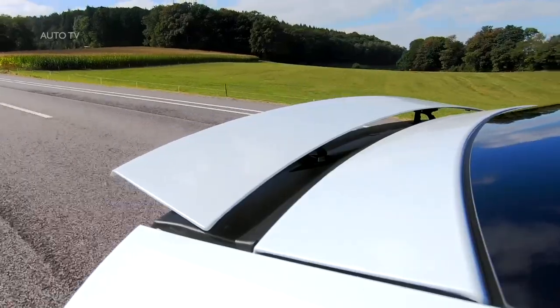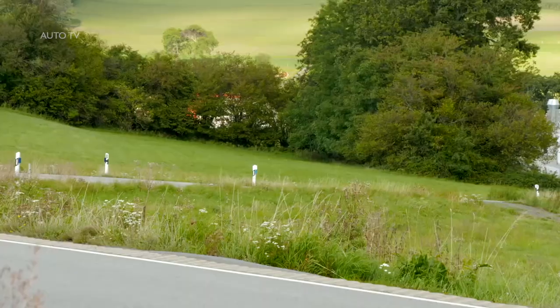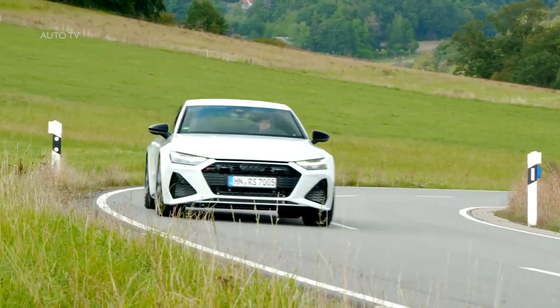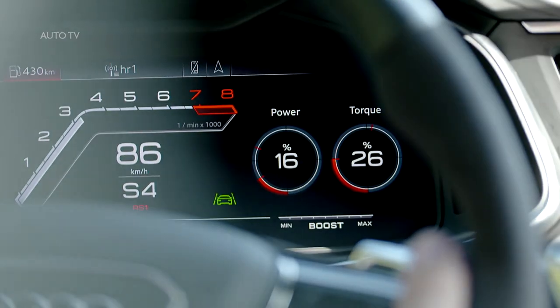Some buyers may prefer the outgoing RS7's more reserved appearance, but Audi says owners and cross-shoppers alike have been vocal in seeking more visual aggression and greater differentiation from lesser familial models. It's hard to fault that logic, especially when the RS7 is likely to cost around $50,000 more than a base A7 when it arrives in dealers.